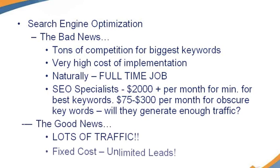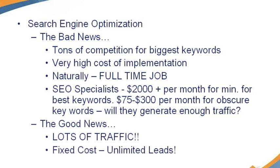Okay. The good news about search engine optimization is you do get lots and lots of traffic. And it is a fixed cost for unlimited leads. So I know that, hey, no matter how many leads come through, I'm only going to spend X number of dollars on search engine optimization.